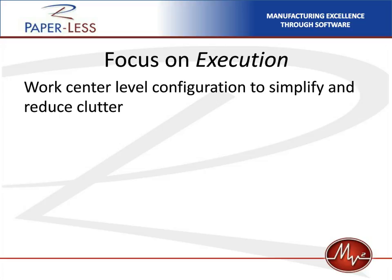And let's focus on execution. In order to execute well, the MES should have the ability to let me configure work centers to fit their own processes so that we can simplify and reduce clutter. In other words, if I have a work center where I never work on crews, this particular work center has one man running two machines, don't make me display to him functionality that pertains to crew clocking because he'll never use it. We need to simplify.